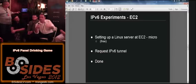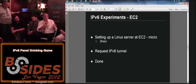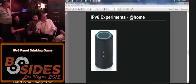And see what some of the pitfalls can be in terms of security, because now you're running two protocols. You're running IPv4 and IPv6. The Amazon firewall only does IPv4. So you have to do this by yourself.